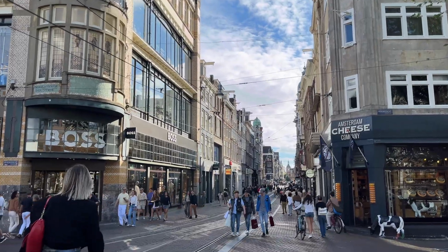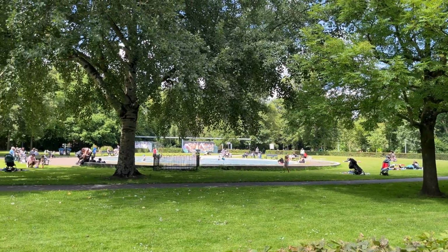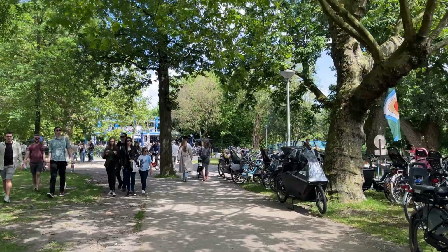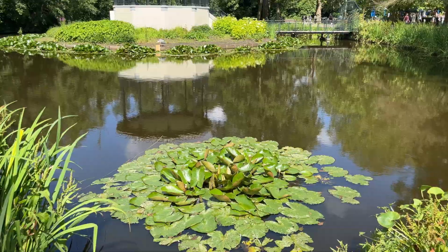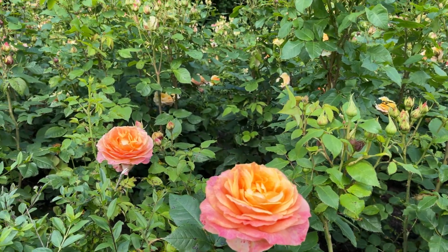If you want to escape from the hustle and bustle of the city center, you can visit Vondelpark, Amsterdam's largest and most popular park, spanning over 47 hectares. The park is located only a 10-minute walk from the museum quarter and is easily reached on foot from the city center. Its beautifully landscaped gardens, winding paths and picturesque ponds are the perfect setting for picnics, jogging and leisurely strolls.